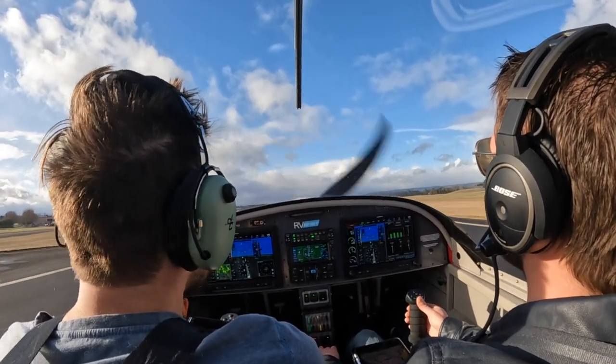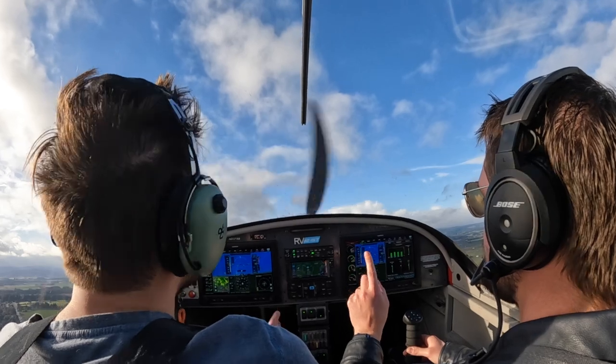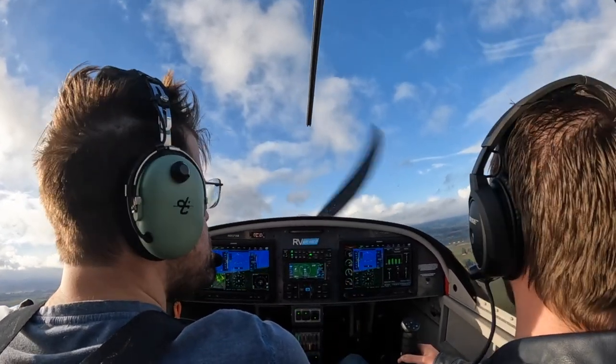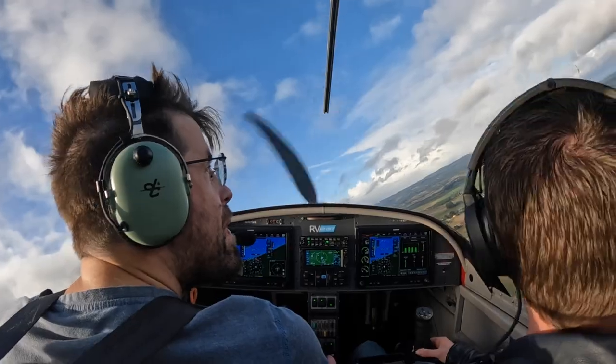Alright, so you're going to try one of those now, aiming for the second stripe. But remember, you stall at a higher airspeed when you don't have flaps. So that's why, as I added flaps in, it stopped beeping. But you can't get as slow when you don't have flaps. So you got to be aware of that. Okay. All the way out.